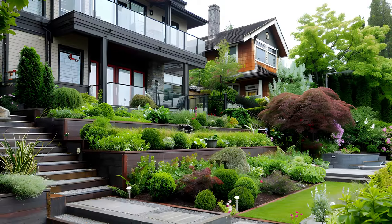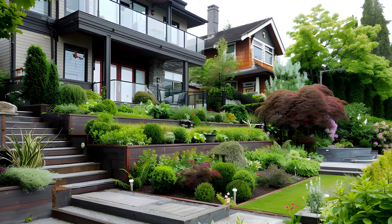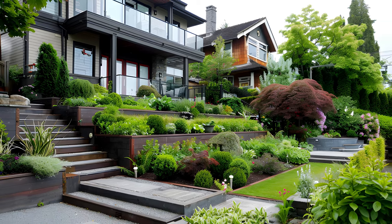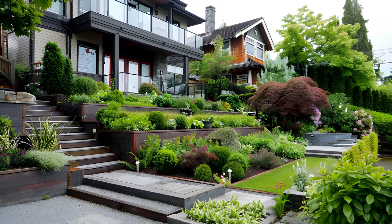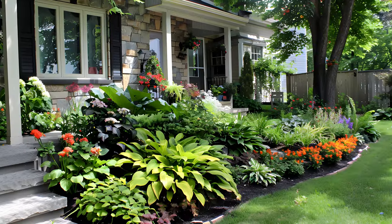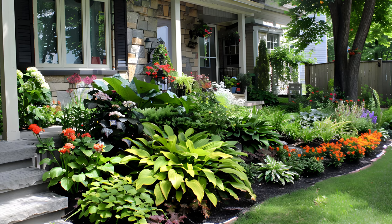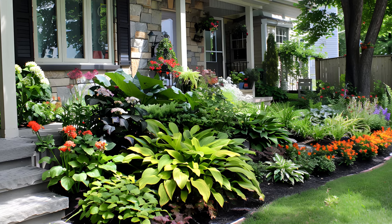Moreover, the absence of a large lawn reduces water consumption and eliminates the need for chemical fertilizers and pesticides, contributing to a more eco-friendly landscape. With thoughtful planning and design, a grass-free front yard garden can become a vibrant oasis that captivates the senses and enriches the surrounding environment.